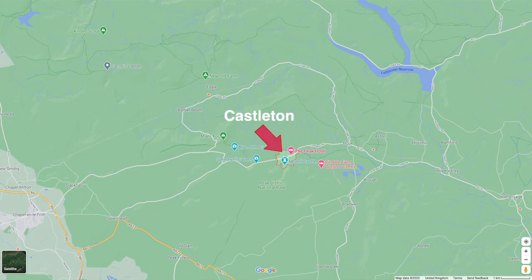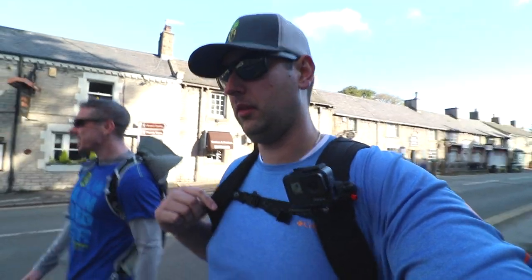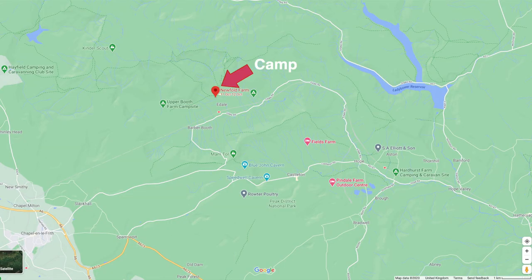Okay, so a little bit more context. We're lost. Already missed our first turn. We're in the town of Castleton, and I'll pull up a big map. I'll kind of pinpoint. This is Castleton, and this is where the hike is going to start, but we're going to actually camp a little bit more north.